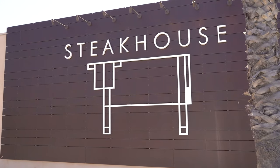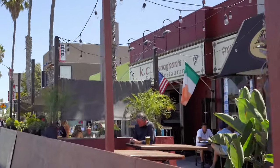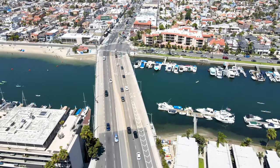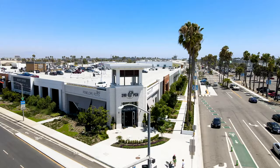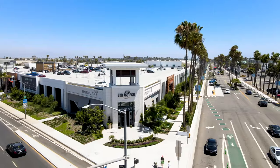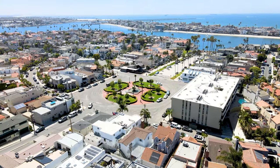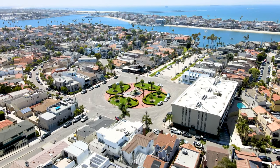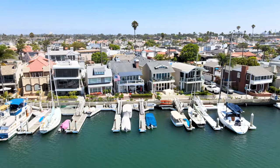Naples has its own restaurants and shopping right on the island. But Belmont Shore is just over the bridge also and offers even more options. Plus, the new shopping center, 2nd and PCH, is nearby in the other direction. If you're looking for a quiet, charming neighborhood, Naples is an amazing place to live.